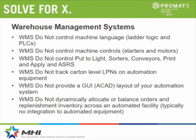I think it's also important to look at what warehouse management is not. So instead of looking at the affirmative, I'm going to look at the opposite. A warehouse management system does not control machine language. We talked about ladder logic. It's not going to control my machine controls and my panels today. Typically, it's not going to control put-to-light, sorters, conveyors, printers. It may be the impetus for what needs to be allocated, but it's not going to actually control the equipment itself, okay?